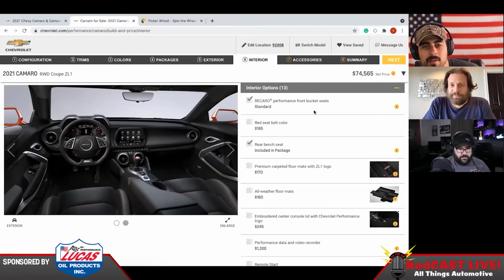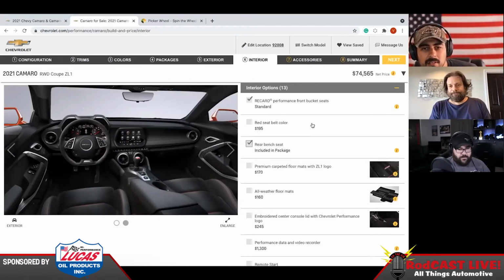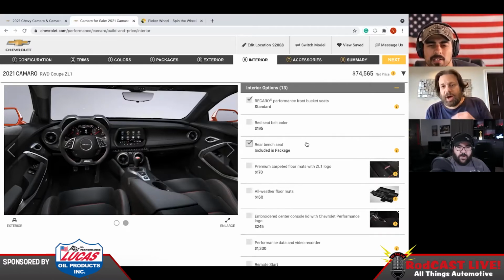So the ZL1 comes with the Recaros, awesome. Contrast stitching, I dig them. They're really cool. Rear bench seat, we can get that. Wait. Oh, so you have to keep the rear bench seat. Interesting. I'm surprised that they don't offer a delete. That is a delete because it would come with full seats if we didn't do the track package. That's their version of a delete, I think.